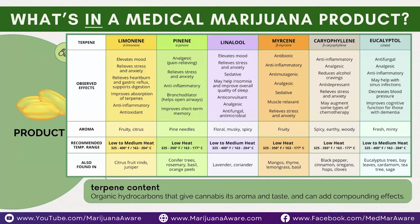And basically, almost every cannabis product out there has a certain amount of myrcene. Absolutely does. Myrcene is one of the major terpenes. It's been known to have antibiotic, anti-inflammatory, analgesic, which is pain relieving, and it might also help with relaxation or be a bit of a sedative. And it's also a muscle relaxer. It can help with stress and anxiety as well. And myrcene is that smell when you smell mangoes or lemongrass. It's a little bit of a fruity smell to it.